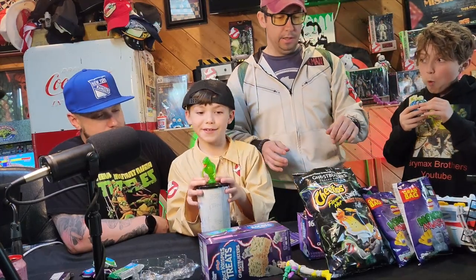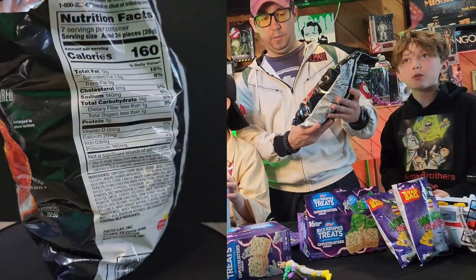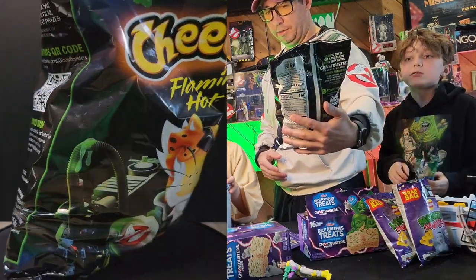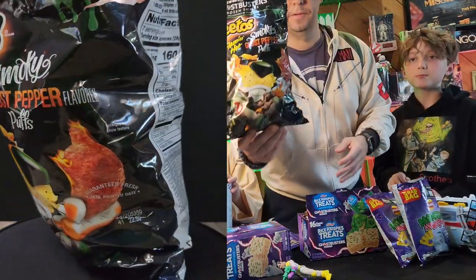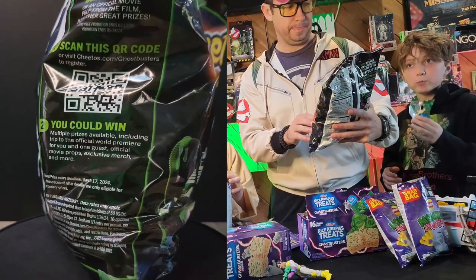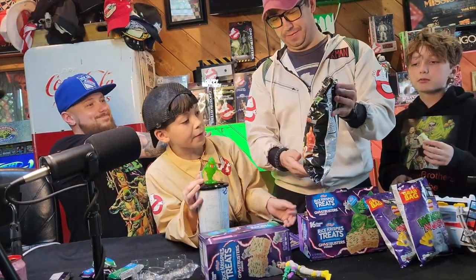Now, a couple things about this one. This is the Cheetos Flaming Hot Smoky Ghost Pepper flavor. You have to try it. I'm going to try it, but I'm not looking forward to it. What I will say is this is one of the coolest packages I've ever seen for a Ghostbusters product. You got Chester himself in a jumpsuit. That's awesome. And the whole fact that it goes with the ghost pepper feel to it. It also has slime around it, and that makes it better. It's like he's holding the proton pack.